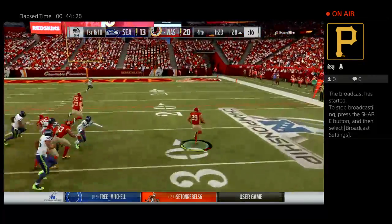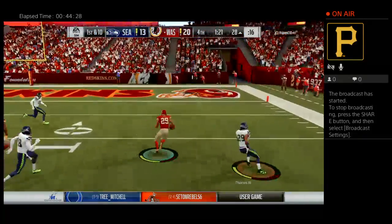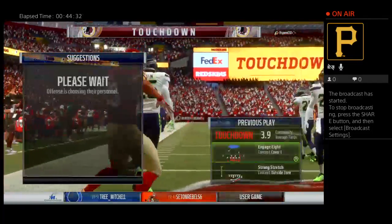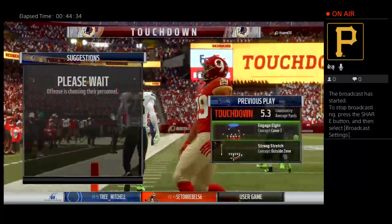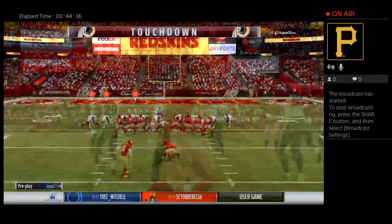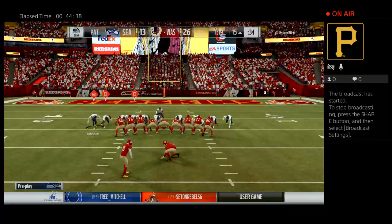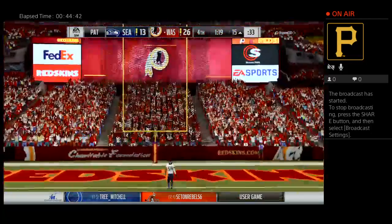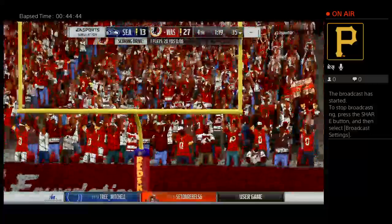Now a run with Geis. Room here to run. And he is into the end zone for a Washington touchdown. Darius Geis saving his best for the playoffs with his third touchdown of the game. And the Redskins find a way to stretch their lead.